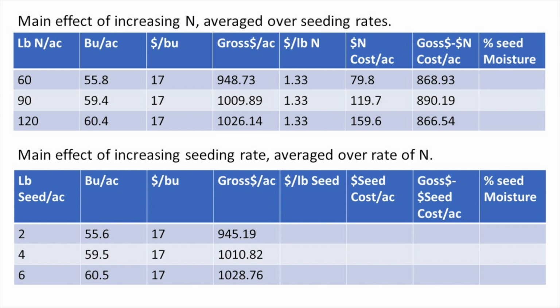If we assume a seed cost of $15 per pound, then here are the seed costs associated with the different seeding rates. In turn, here are the gross revenues minus the cost of seed for each seeding rate. It would appear that 4 pounds of seed per acre gave us the best return. So our best economic return at this site was with 4 pounds per acre of seed with 90 pounds per acre of nitrogen.